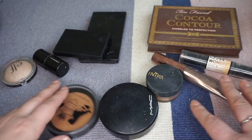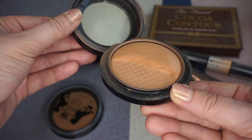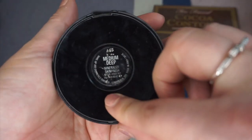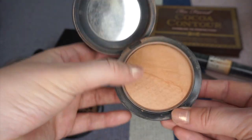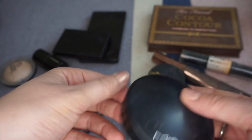The rest of it, then, this is when it starts to get really tricky when it comes to bronzer. So this is the MAC Mineralize bronzer in, I think, medium deep. I broke it, and clearly you can see that half the pan is gone, but this half is fine. I don't think I'm going to keep this one just because I never reach for it, but let's see.